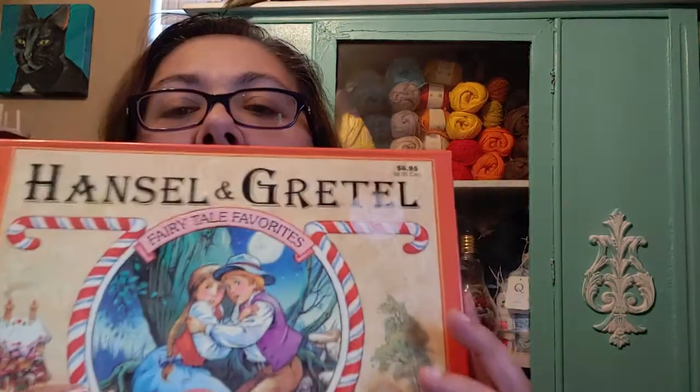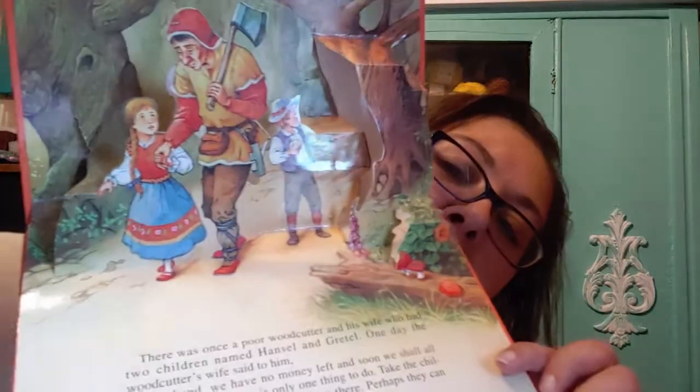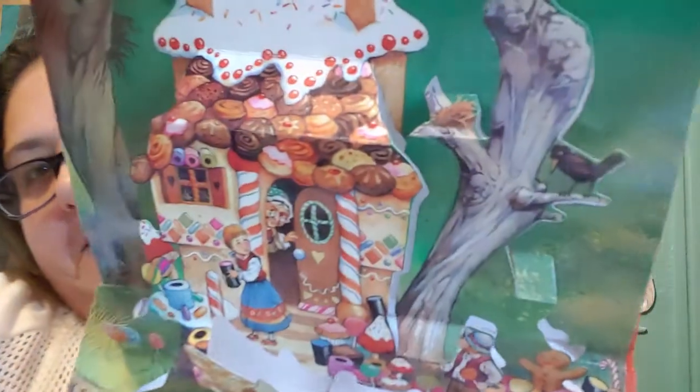This is Hansel and Gretel, but it's a pop-up book, you guys. It's a pop-up book. I'm so excited. Even my daughter loves this one. Sorry, I'm trying not to tear it up. It's just a little pop-up. See? It's so cute.